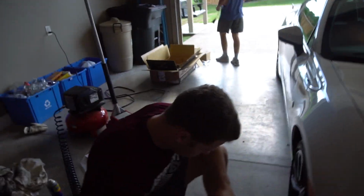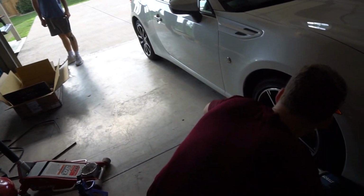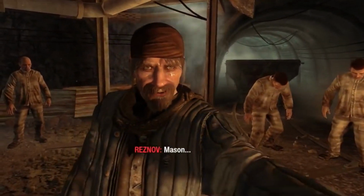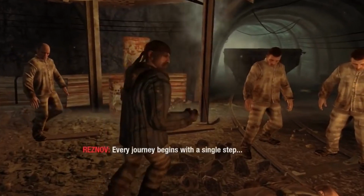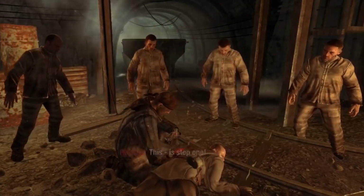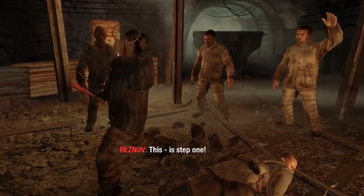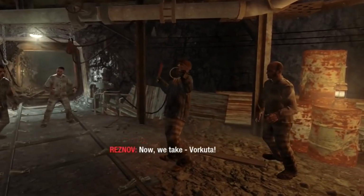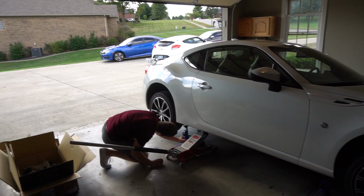Trevor, step one, what is it? Secure the keys! My friend, Mason. Every journey begins with a single step. This is step one! Security teams! Now, we take Locuta!